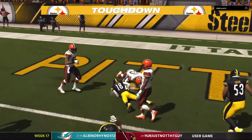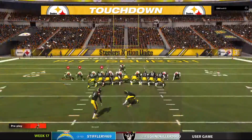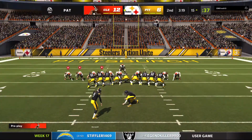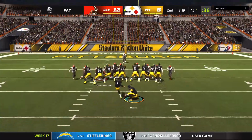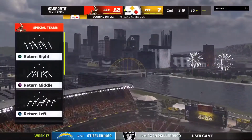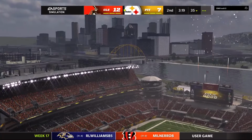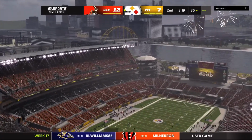Open man is Johnson. Touchdown Steelers. Deontay Johnson. His 5th touchdown now on the year. And the Steelers are able to make this a close game again. And this is back to a 5-point game.